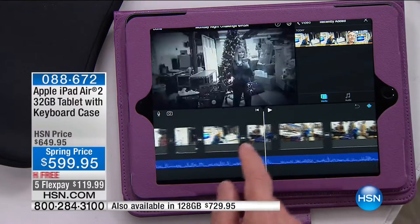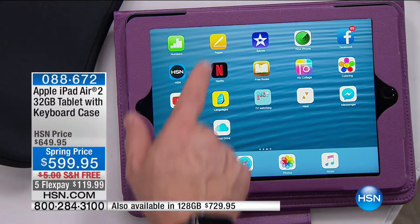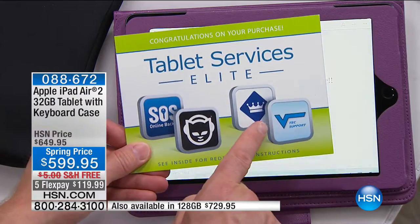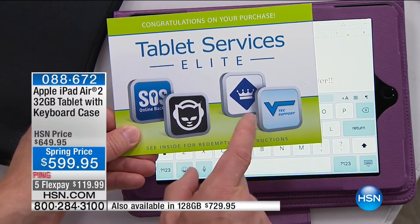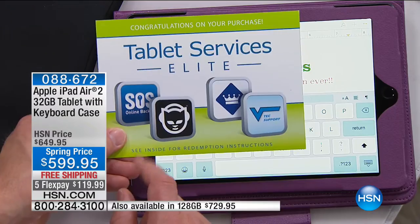But the thing is, this is the power of what you get. And why do we like this configuration? Remember, you're getting this case, and this case does so much more. The tablet does so much more. The whole offer tonight does so much more. Because remember, if you have any questions, there's 2 years of tech support. You call them 24/7, 7 days a week. They never close. You also can take it to the Apple store, by the way, because it is a legitimate Apple product, even though you've picked it up here at HSN.